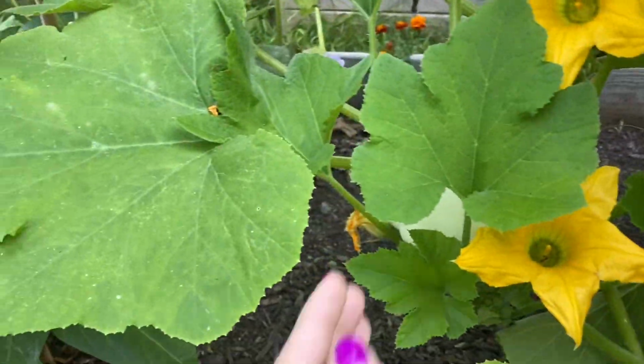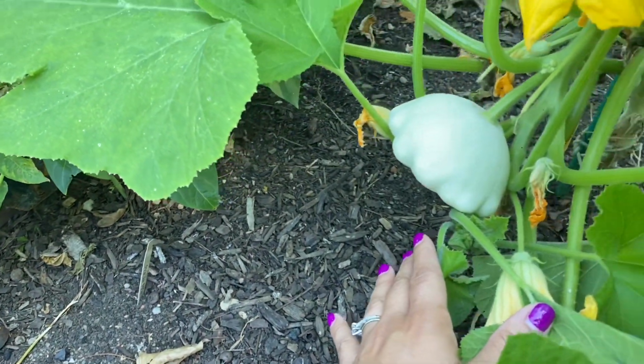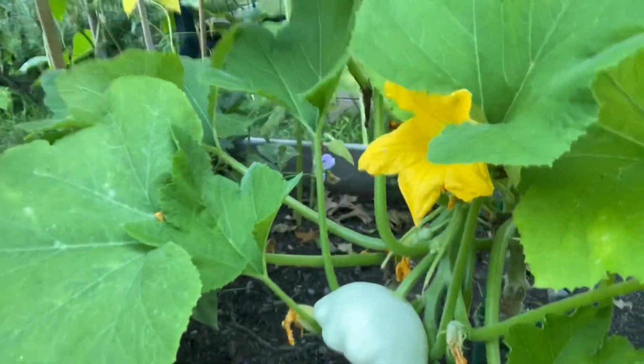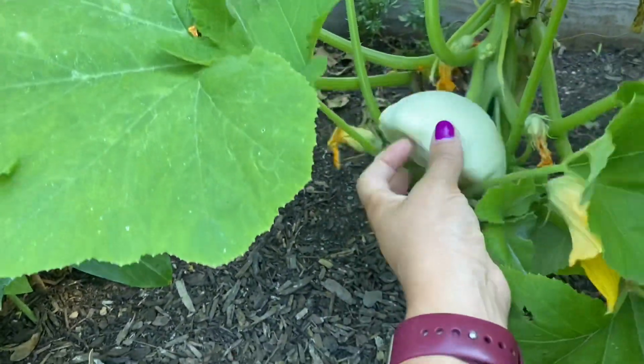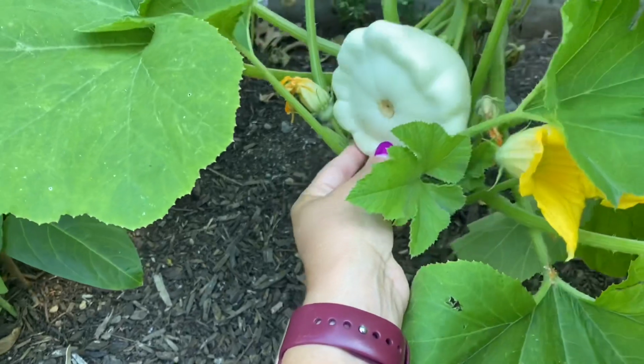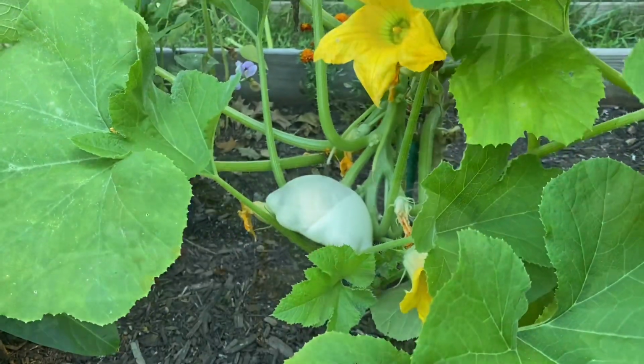But this guy, I've only gotten one. So this guy, I've only gotten one little patty pan growing from. I think I'm gonna go on ahead and harvest this baby. It's heavy.